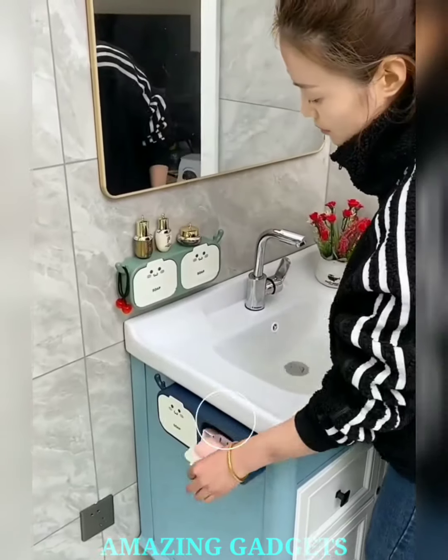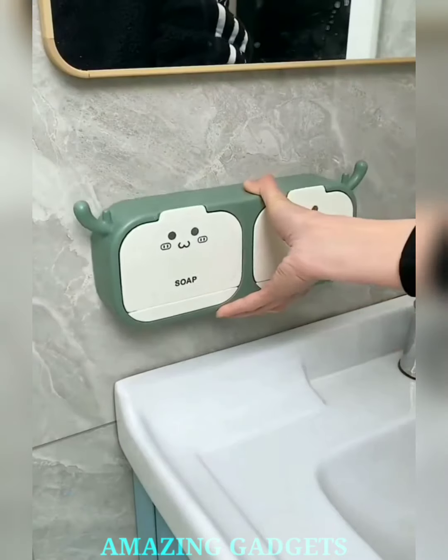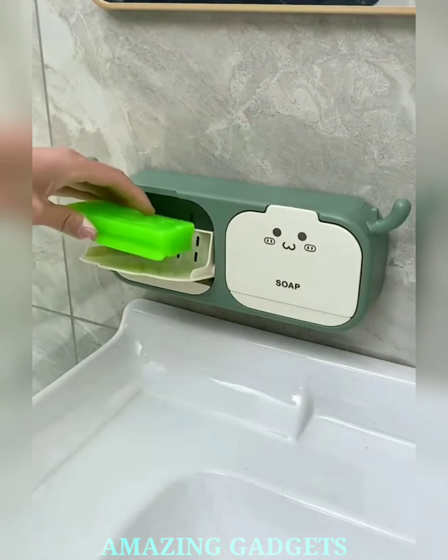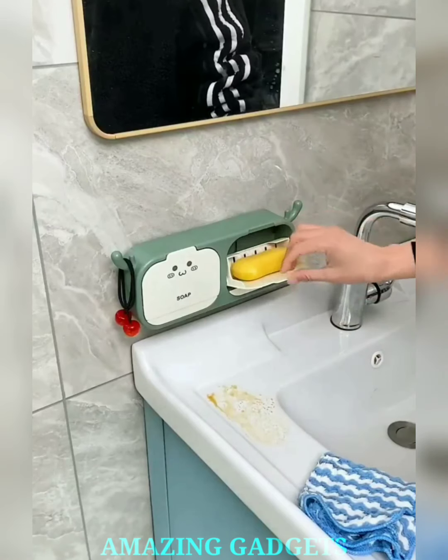Say goodbye to slippery soap. Our self-adhesive soap holder keeps your soap in place, preventing messy soap residue in the shower and ensuring a clean, organized space. The self-adhesive design means no tools or drilling required. Simply peel, stick, and enjoy a secure soap holder instantly. Perfect for renters or anyone looking for a quick and easy solution.